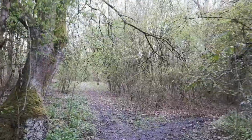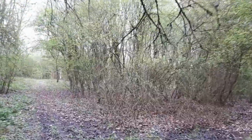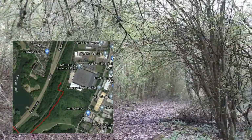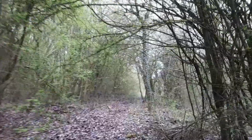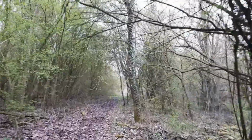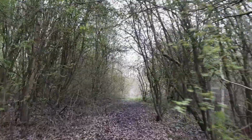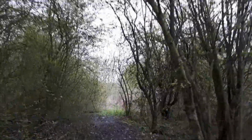This section is pretty ropey and pretty muddy to be fair. So where does the bridleway go now? Well, through that gap there. That doesn't look like a bridleway, granted, but actually it is the original bridleway route which we're going to follow. So this in the summer was barely passable, so hopefully we're going to have a little bit more luck this time on this part of the route.